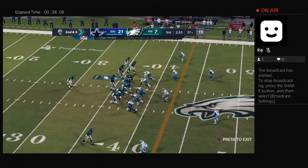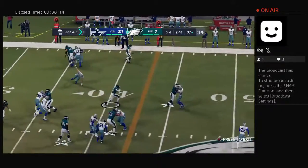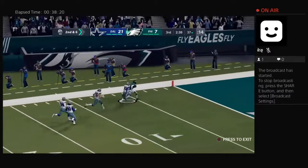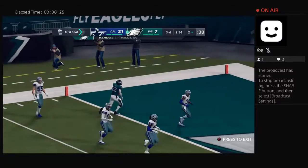Tackle there by Leighton Vander Esch. Following the pickup of 4, here's 2nd and 6. They'll go again with Sanders. Spins away. He's got a 1st down and then some at midfield. And now nothing but green ahead of him. And he'll finally be taken down at the 2-yard line.